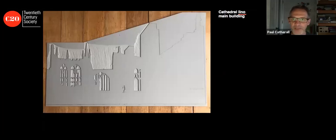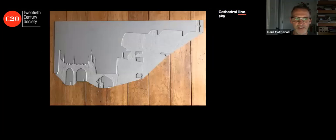Here's a piece of the actual lino, and this is the lino for the main walled areas. As you can tell, that's still being carved. You might be able to tell from the cut marks how small the tool that I use is and how time consuming this is. But that's the lino piece. And here is another lino piece, and this is the lino for the sky. So again, this print is in process and it shall be done.